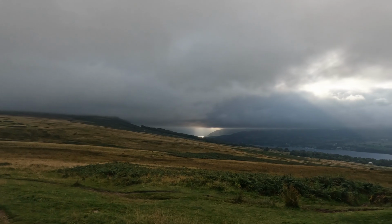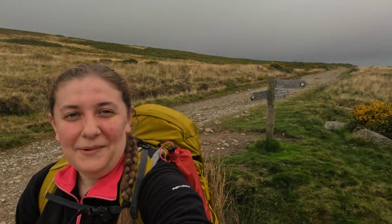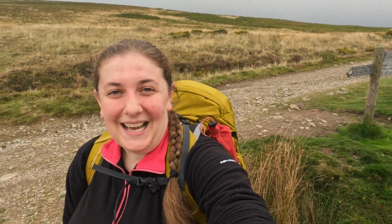A little bit of sun just hitting the lake down there. That's Ullswater that you can see. With the plan of doing a bit of a wild camp tonight. Hopefully, fingers crossed, it is down for cloud overnight, but it should move across for the morning for us. Off we go.